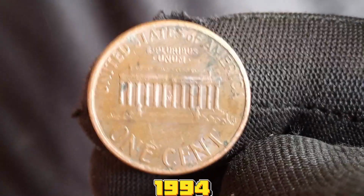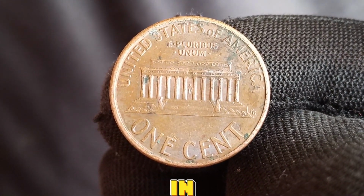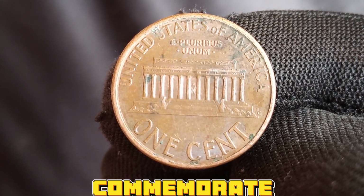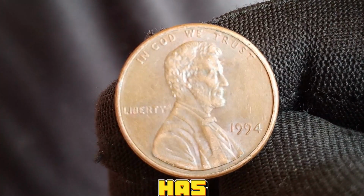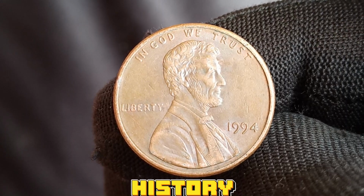The history of the 1994 Lincoln penny. The Lincoln cent has been one of the most iconic coins in American history. First minted in 1909 to commemorate Abraham Lincoln's 100th birthday, the penny has undergone several design changes, but one thing has remained constant: it's always been a symbol of American currency and history.